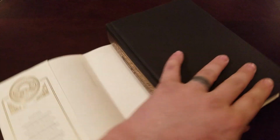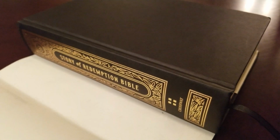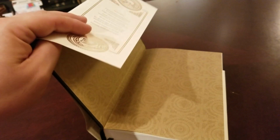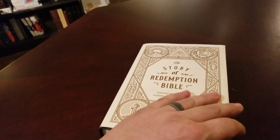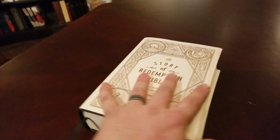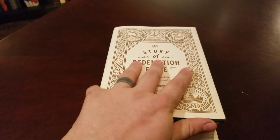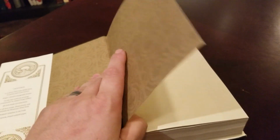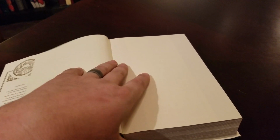The hardback without the dust jacket looks like this. Really nicely done. It's just beautiful. Crossway makes such excellent products. Now this Bible retails for $40. Like, that's nothing. I know it's not nothing to everybody. I'm just saying for what you're getting, $40 is a value. But they're on sale right now for like $25. So it's a great deal.